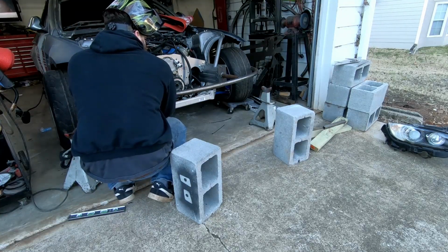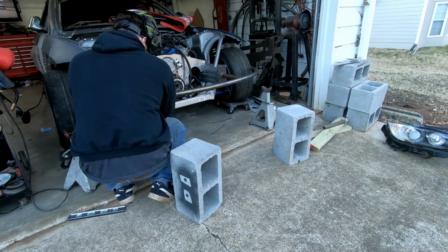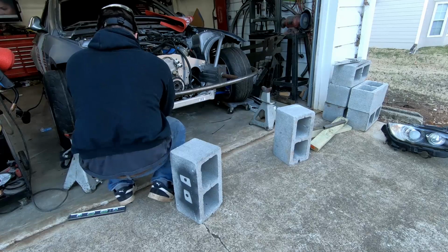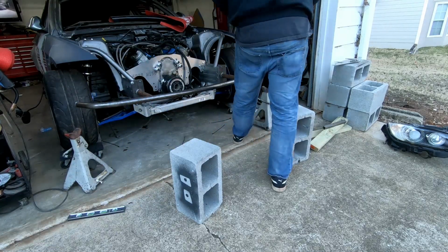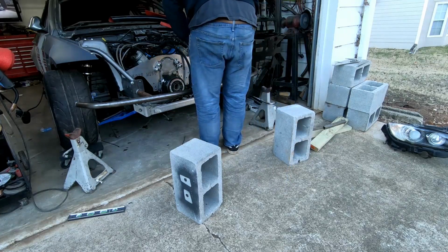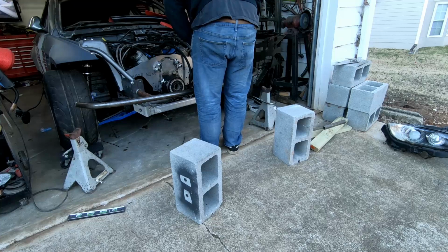I may still add a jacking point to this bash bar in the front. I just have to understand where the intercooler will be placed so that the jacking point will not interfere with the intercooler placement. And maybe the jacking point will also include the hangers for the intercooler. I'm not really sure yet. But I definitely want a jacking point in the front that can protect the intercooler and maybe even protect the bottom of the front bumper.